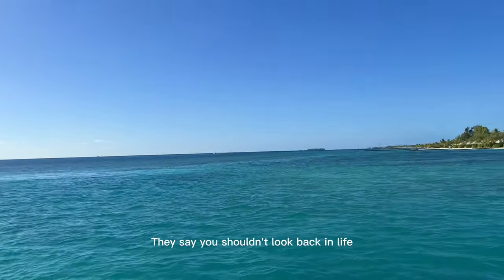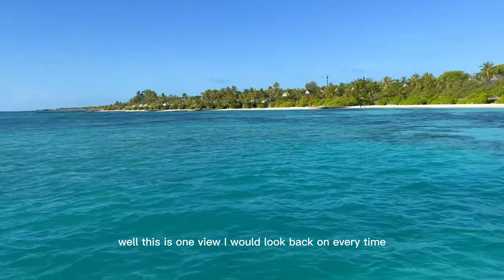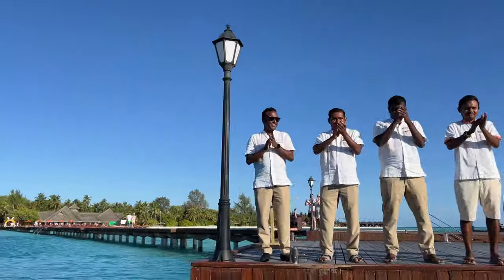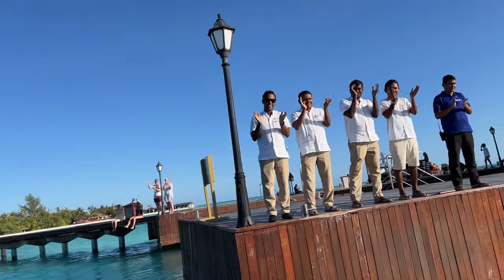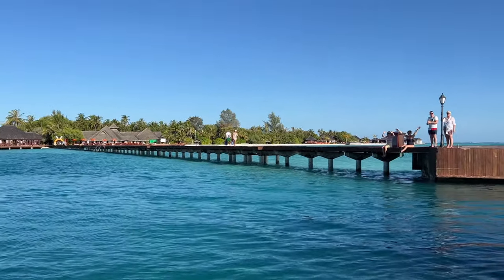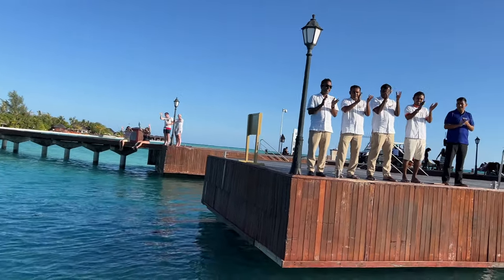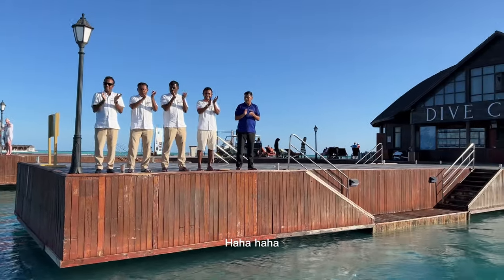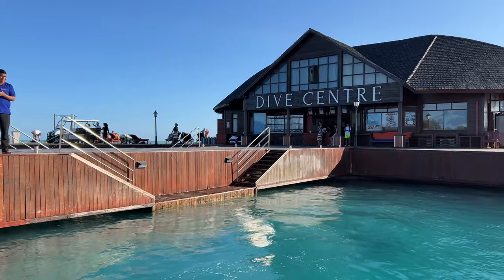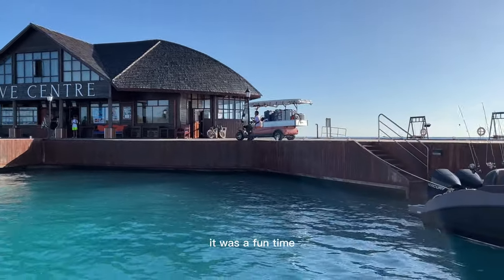They say you shouldn't look back in life. Well, this is one view I would look back on every time. Bye! Goodbye, Sunsiyam Olhuveli. It was a fun time.